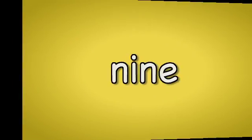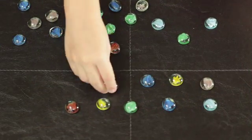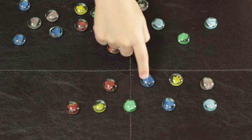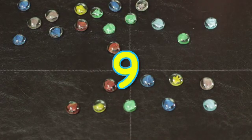9. Let's count pebbles. 1, 2, 3, 4, 5, 6, 7, 8, 9. There are 9 pebbles.